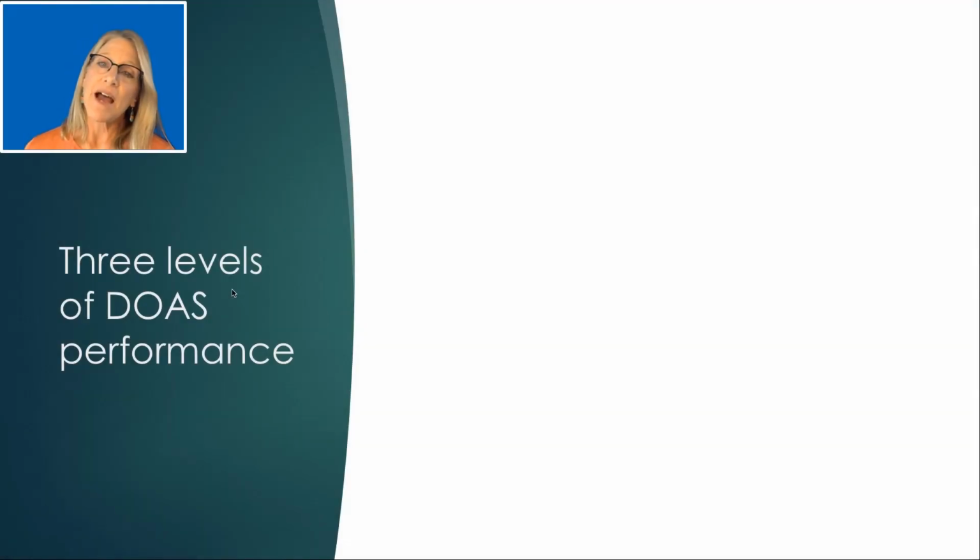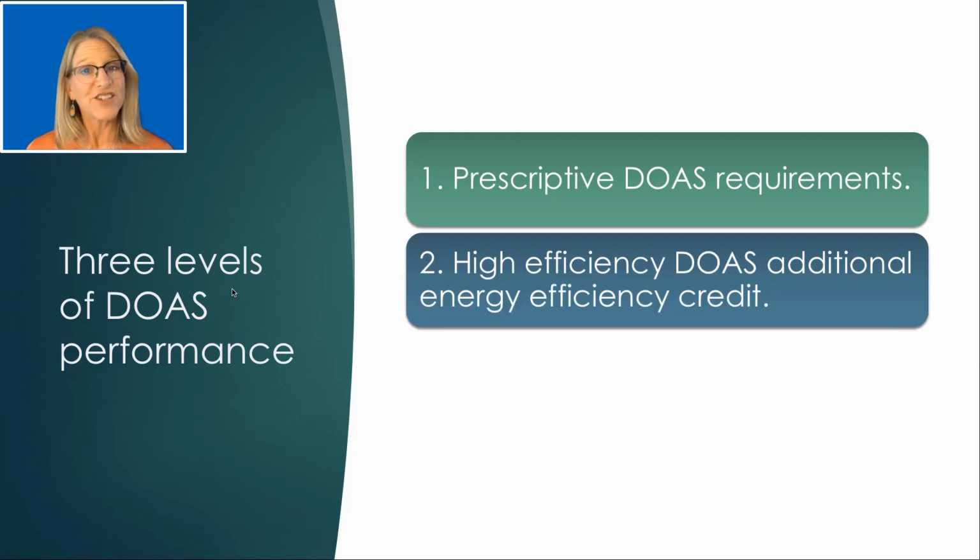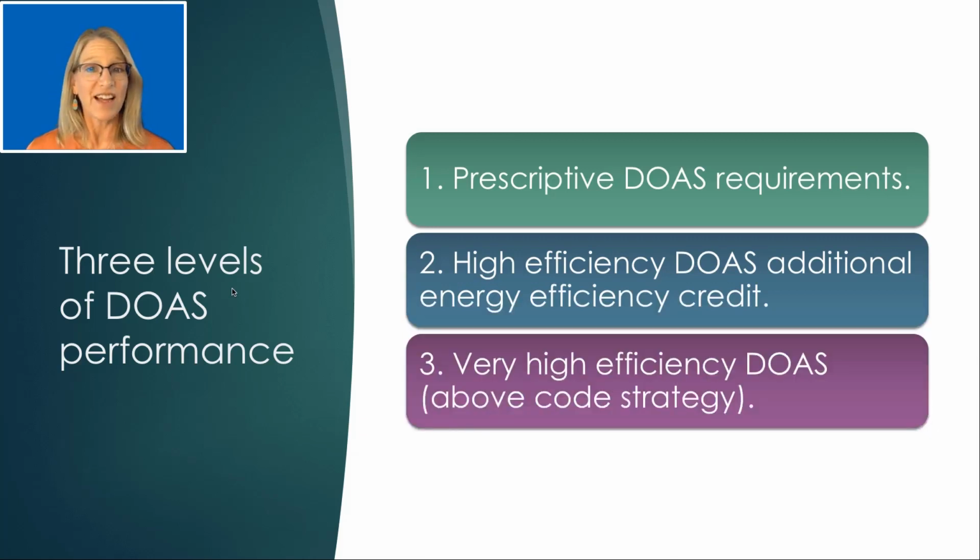So when thinking about DOAS systems and the WSEC, there are 3 potential levels of performance. 2 are defined in the WSEC and 1 is an above code measure. So there's the prescriptive DOAS requirements, there's the high efficiency DOAS additional efficiency credit, and there's very high efficiency DOAS, which is an above code strategy.